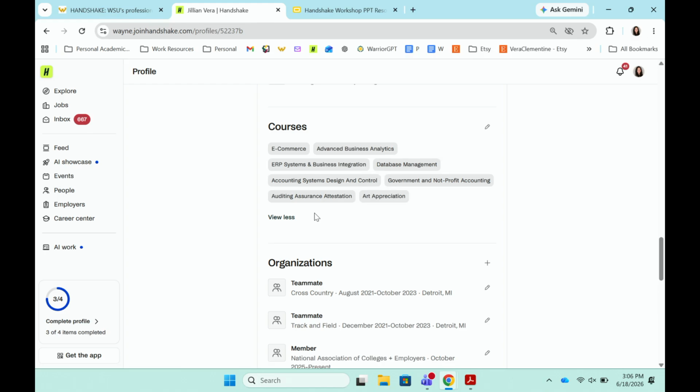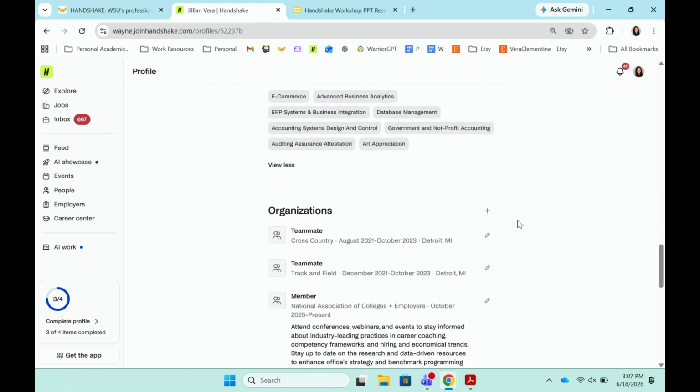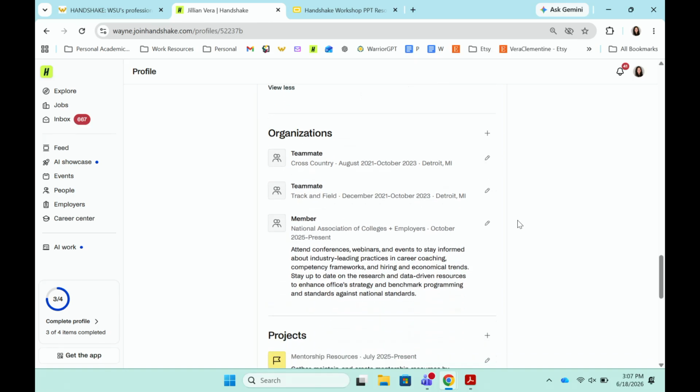So, for example, if you are looking to go into global supply chain, maybe you would want to list any ERP systems that you have used. Or, for example, if we go back to my accounting one, since that was my undergrad major, I would want to have accounting systems design and control on here, auditing, probably my tax class, anything like that that I believe has skills and things that I've learned that contribute to my career path and being able to work for a company in XYZ.